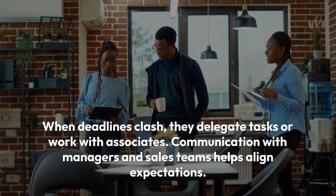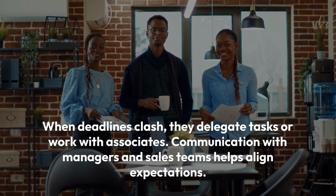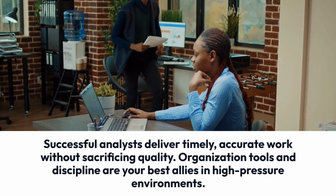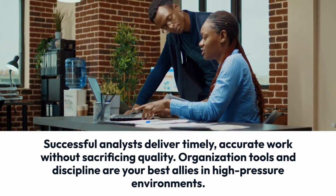When deadlines clash, they delegate tasks or work with associates. Communication with managers and sales teams helps align expectations. Successful analysts deliver timely, accurate work without sacrificing quality. Organization tools and discipline are your best allies in high-pressure environments.